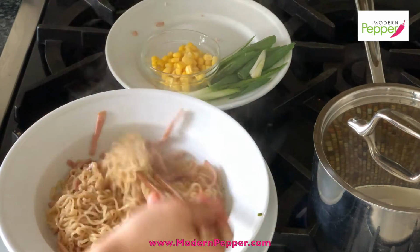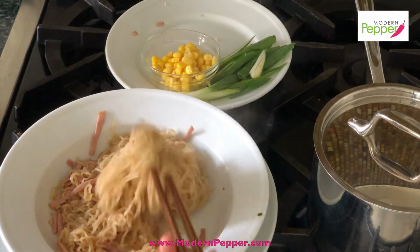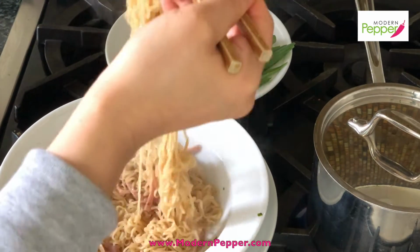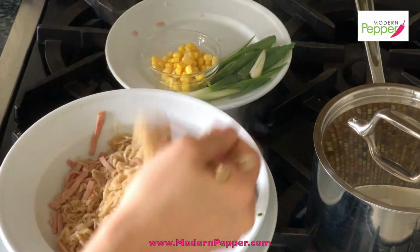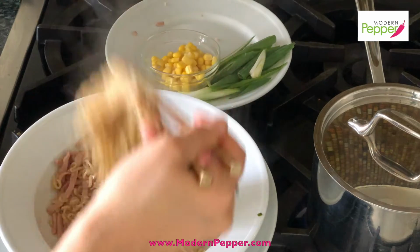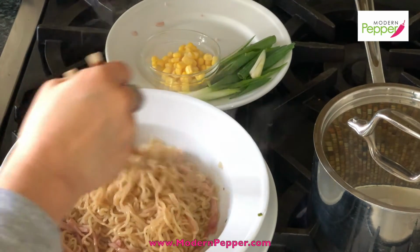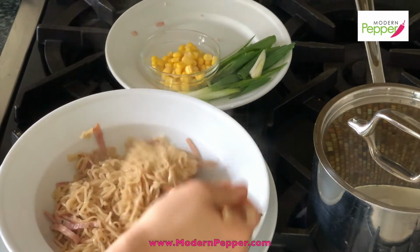So this legendary Ramyeon place in Korea, what they do is they have a hair dryer, and they pick up the noodles like this, and they take a hair dryer, put it on cold setting, and they're literally cooling down the noodles with a cold hair blow dryer. So you could do that at home if you're that ambitious, but I'm not. When it comes to ramyeon, not that ambitious to go grab a hair dryer.